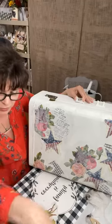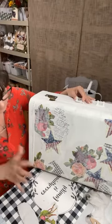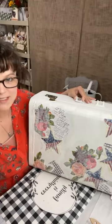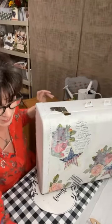But I wanted to show you how I'm going to finish off some of this stuff, to give you an idea of where I'm going next. Joy, you want me to do the bow? I think that's what I probably will be doing, the bow.